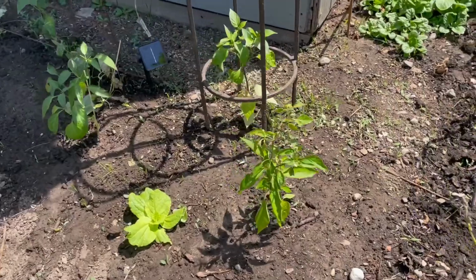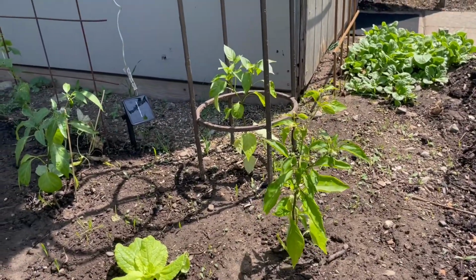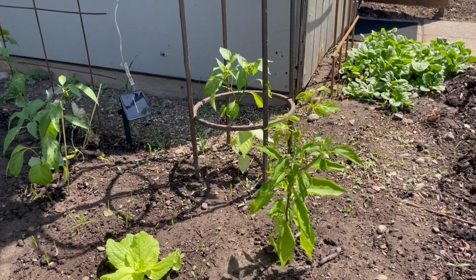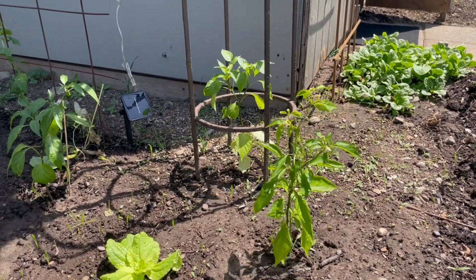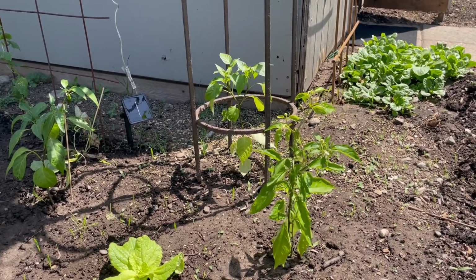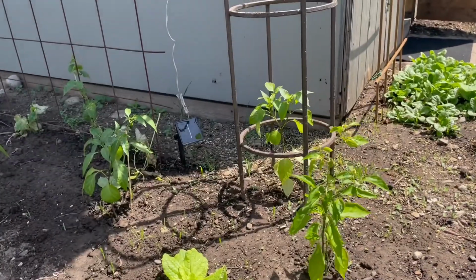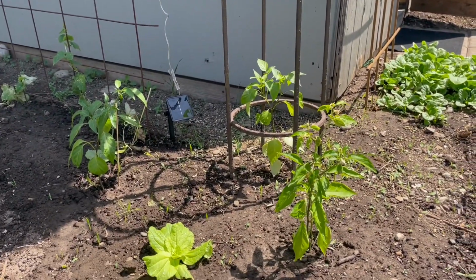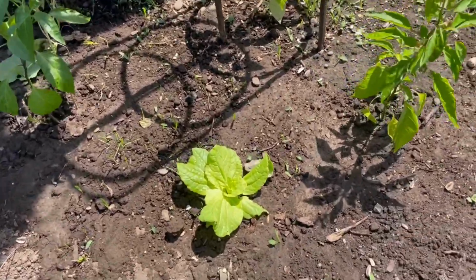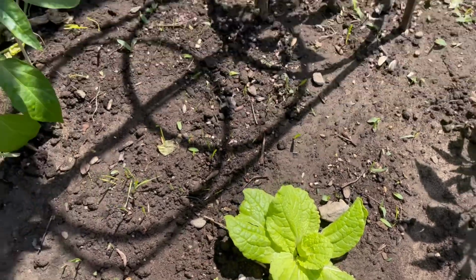I've put in my peppers. If you're gonna put your peppers in, guys, make sure that the ground has warmed up and that it's gonna stay warm, because you can shock them. So I might have risked it a bit. Tuesday, I think it's gonna be 6 degrees overnight. But I think what I'll do is cover them with a blanket, and that should be good enough to protect them. Down here, it's like another Asian green, an Asian sort of cabbage.